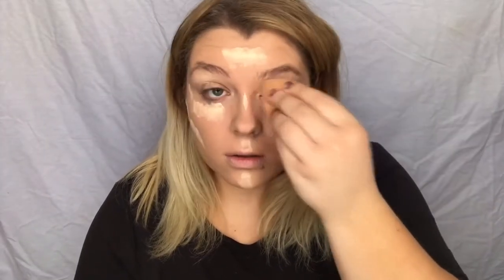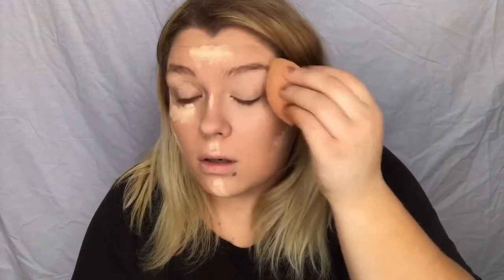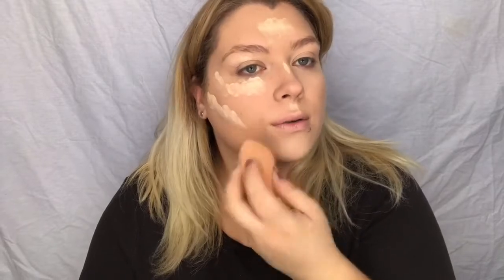Gonna cover the forehead, grab a beauty blender. I'm just gonna pounce the beauty blender over everything and blend it all together. Go over my eyes, make sure everything's covered so I have a good base for the eyeshadow. I'm just pouncing it all over my face. I did go a little extra with the concealer today, but I wanted to have a full coverage look for if you're going out for Valentine's Day. You know, you want to make sure everything looks very seamless.